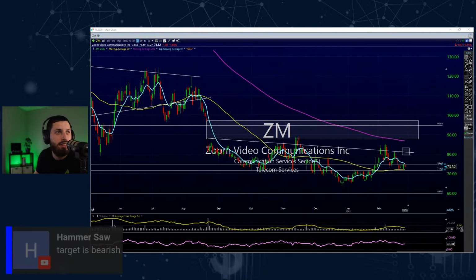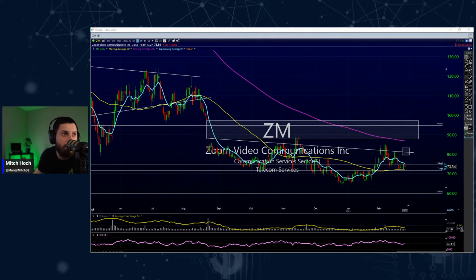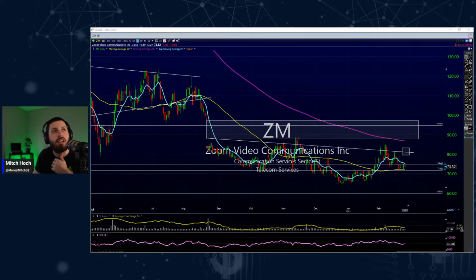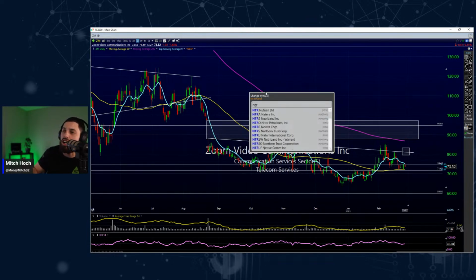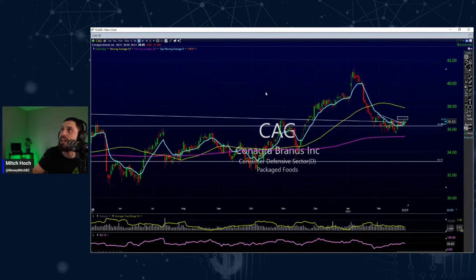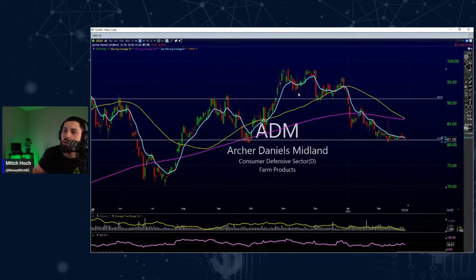Maybe it turns around. Hammer Saul says Target's bearish. We'll see. We'll see when their earnings report comes in. Can you specify if you're trading short or long, please? Of course, definitely. I want to always specify if I'm trading short or long. So like NTR, that's going to be a long. X is a long. Conagra Brands is a long. Short is Best Buy. And we got one more, ADM, which is a long. So majority longs, right? And some of these are in different plays, right? We do have one short play on that Best Buy that we'll keep a watch on.